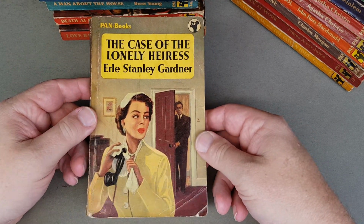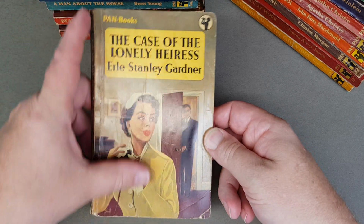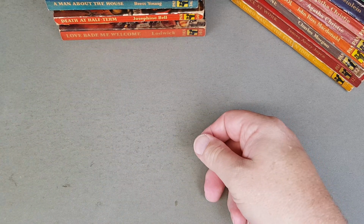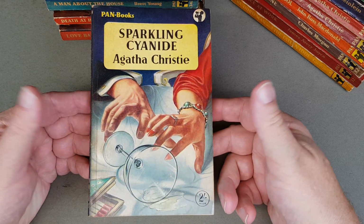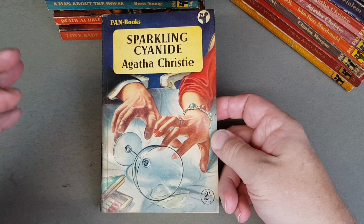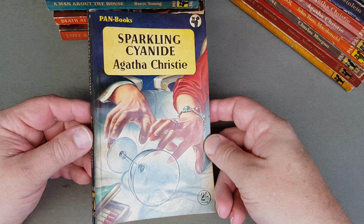344, The Case of the Lonely Heiress. Earl Stanley Gardner. Once again, a bit of a tatty old worn copy, that one. You do find that with the crime ones. And look at this. Was there ever a more classic jacket? That one. Look at that sparkling cyanide. It's just dynamic in all its glory, isn't it? It's like capturing that moment. It's just capturing it, and I just love that on a book.